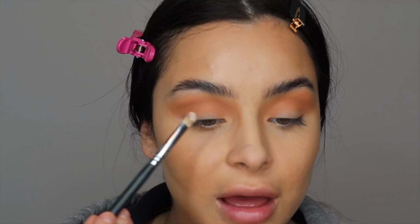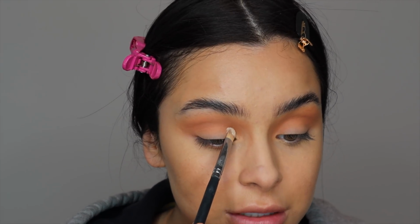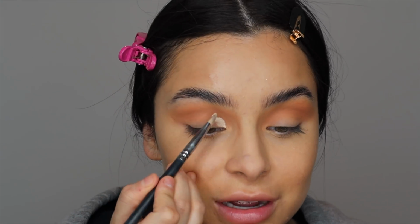And then using a synthetic brush, I'm gonna take that for our cut crease, and I'm literally just going to cut out my crease. I know this part is so satisfying. I love watching people do their cut crease.